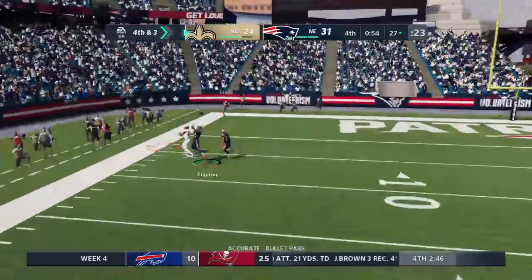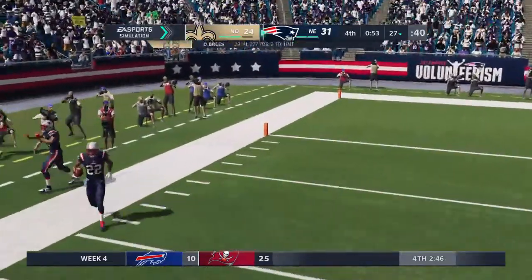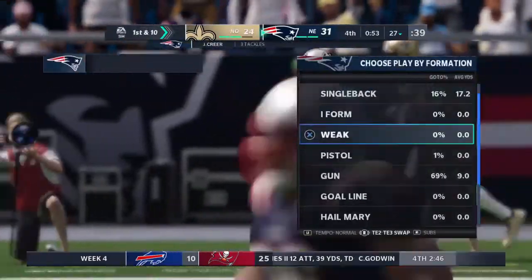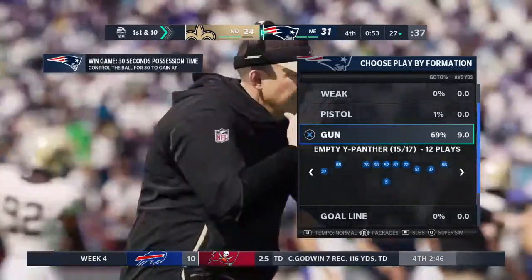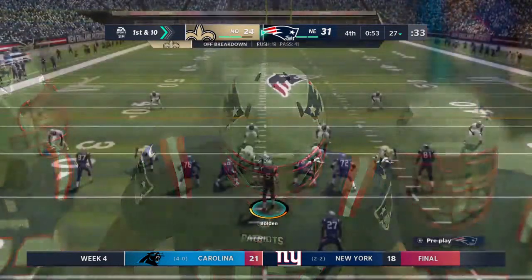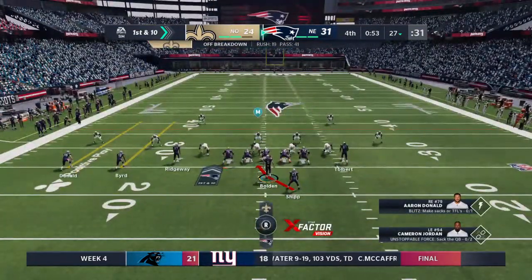First things first here, they've got to pick up the first down. And remember, it is 4th down, so they've got to pick up a completion here. Otherwise, this one's over. They had to go for it with such little time remaining, and the Patriots are close to finishing off this football game.